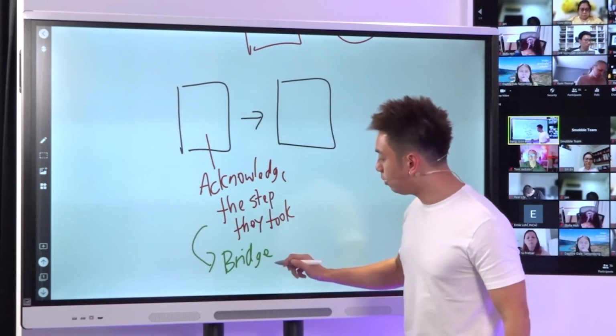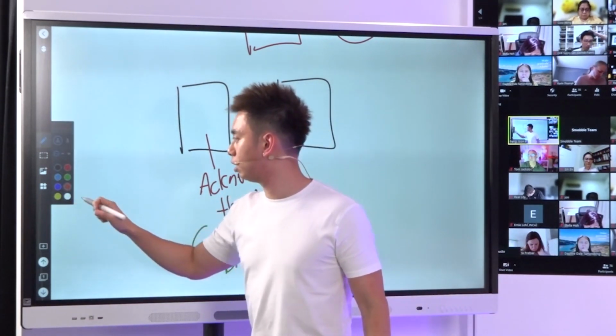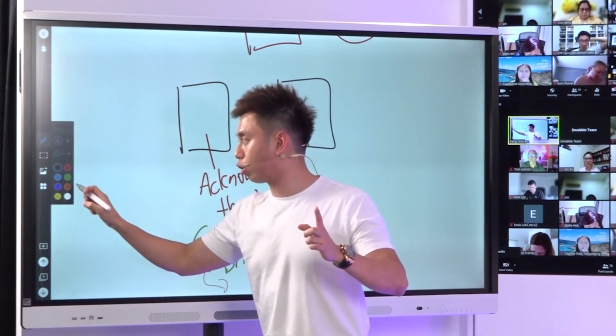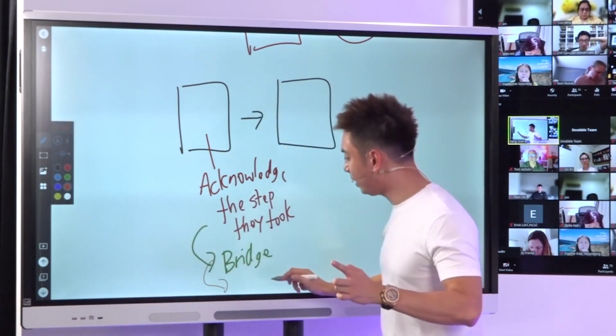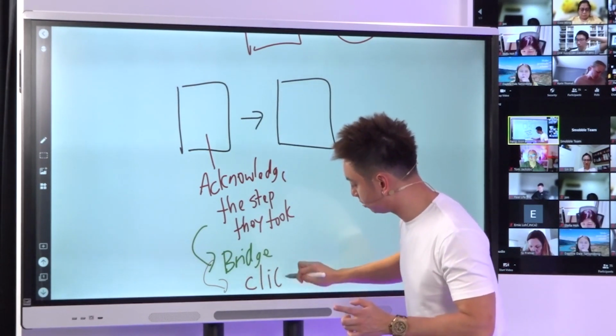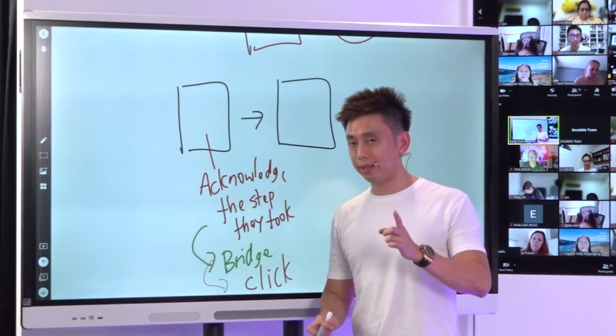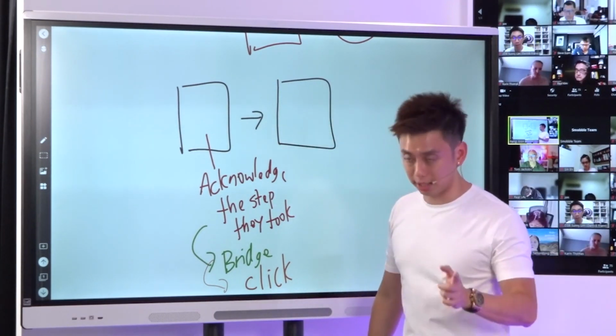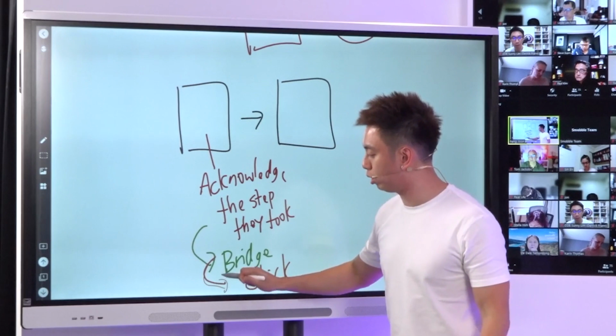Okay? In order for them not to buy, okay, remember, what is the goal? The goal is not to buy, but to click. Right? You're selling the click, and you're allowing the sales process to do the selling for you. Right? You're allowing the funnel to do the selling for you.